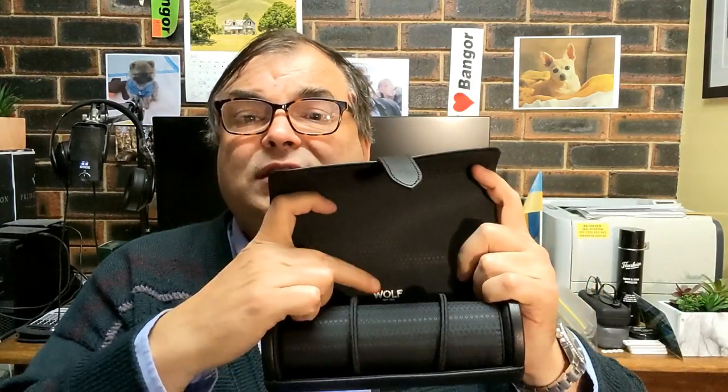So let's begin by looking at the Wolf roll, and then we'll look at the other rolls. The Wolf roll itself is vegan leather, quite a nice size. It opens up. You've got two push buttons, which, depending on how bulky the watches are, give you a slight difference there. Inside the watch roll itself, it says Wolf, and you've got this tube with these quite nice parts, called watch guards, which stop one watch bumping into another.